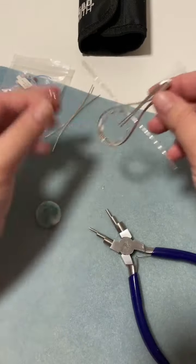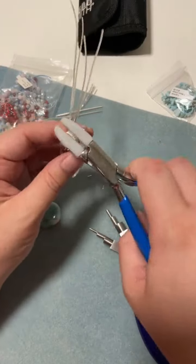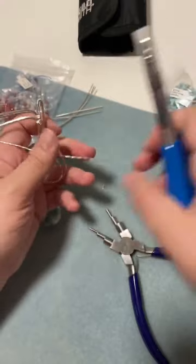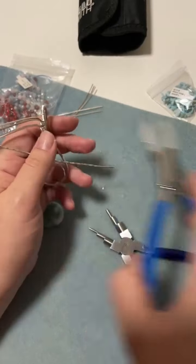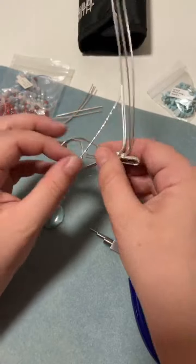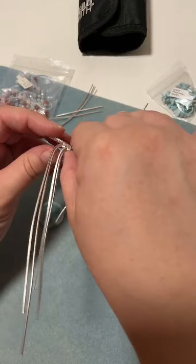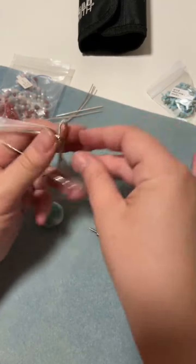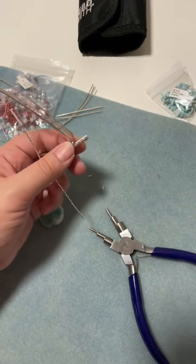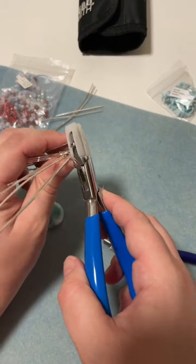Okay. So now you can see I just made my bail. I'm going to try and straighten it. Make sure everything's kind of straight. I'm going to push my wires through now. I'm going to move those twisted wires out of the way. And now I need to secure the bail. Oh no. I was going to add some beads to the bail.